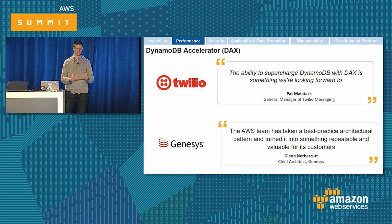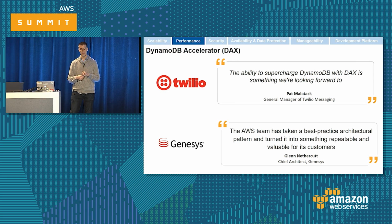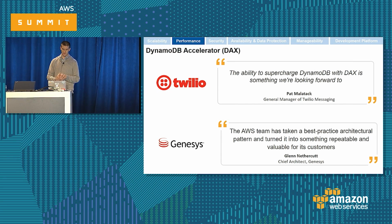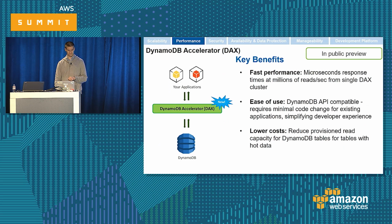So, I just want to, with our customers, I think Glenn really summarized this, and I don't think I could say it better, so I will actually read it verbatim. And this is really at the spirit of working back from customer problems. The AWS team has taken a best practice architectural pattern and turned it into something that is repeatable and valuable for its customers. So we see that if customers want to achieve that performance, instead of having every single customer write that bifurcation logic for caching for every single application that they want to use that for, we just made it easier for them with DAX.